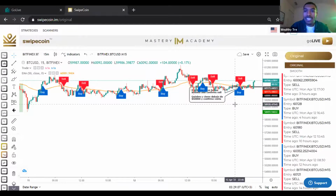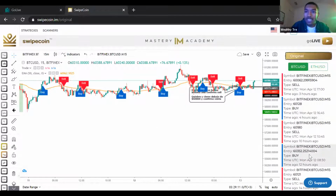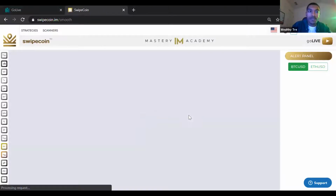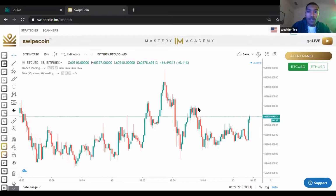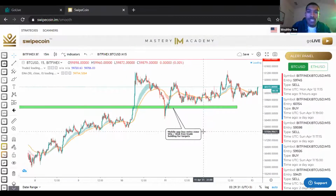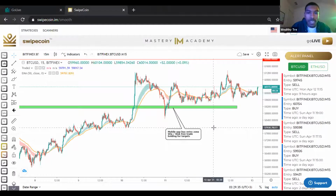So if we come over here to the alert panel where it's pretty much telling you buy or sell, right? You can see up here that you'll see something called original. If you click on that and you change it to smooth, it's going to bring up a whole different chart. Still Bitcoin, right? But this one's going to come with some add-ons. This one's going to actually have annotations from Picasso himself, okay?